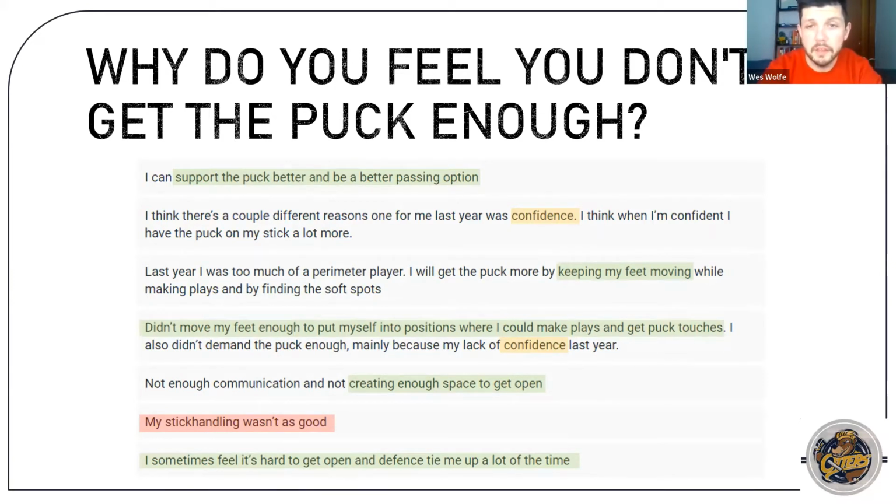And confidence is a funny thing because, this particular answer, the first one, says I'm confident when I have the puck on my stick a lot more. So it's a catch-22. We need confidence to get the puck, but in order to have confidence, we feel we need the puck. So, where is the divide?